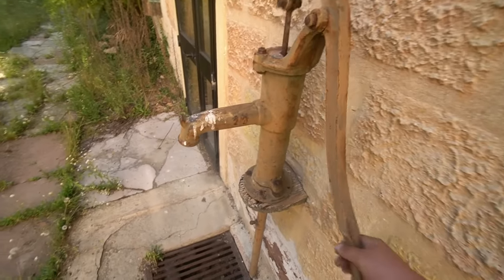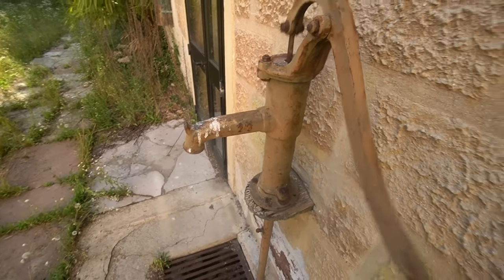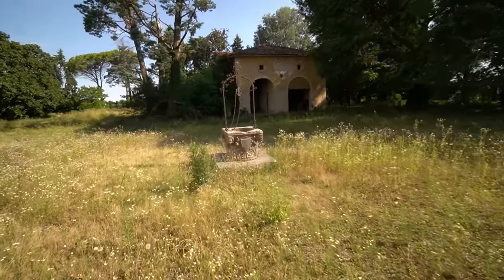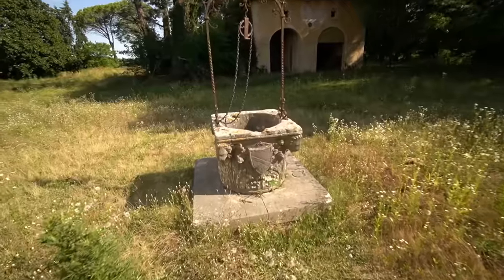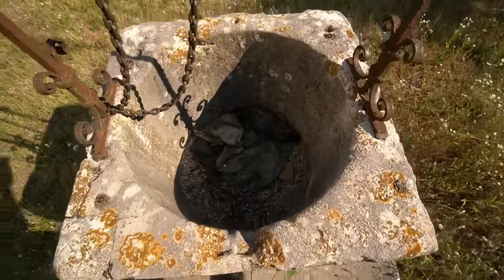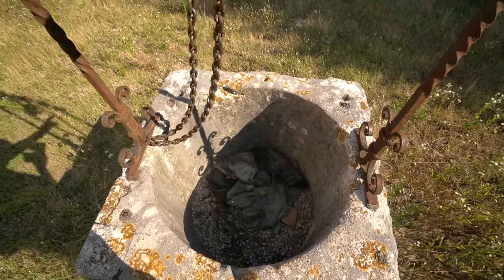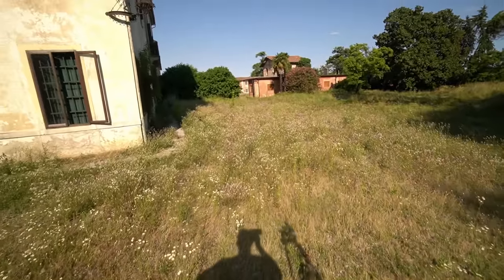This place is absolutely amazing. Look at this, all stuff like this. So there's your water pump. So there should be, yeah, a well around here. How cool is this? I love stuff like this, guys. It's been filled in, or it's not a well, I'm not sure. But we are just gonna have a look around, guys.